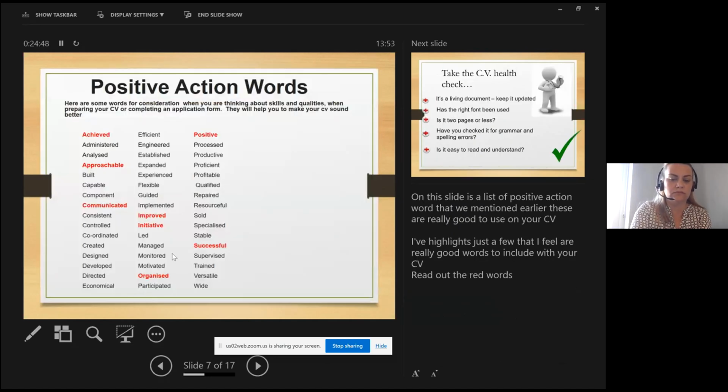Okay, next one. So we talked about action words before. I'm not going to read them all out, just the ones in red. But you can see from there that these words will really help you for putting on your CV. Okay, it sounds better if you're going to use some of these words rather than "kept it tidy, fixed it, done it better." Okay, these words will make your CV sound better. So achieved, approachable, communicated, improved, initiative, organised, positive and successful. Okay, and don't worry about remembering all these. I'm sure Miss will be able to send this CV if you would like to keep it and have for reference later to help you with your CV.